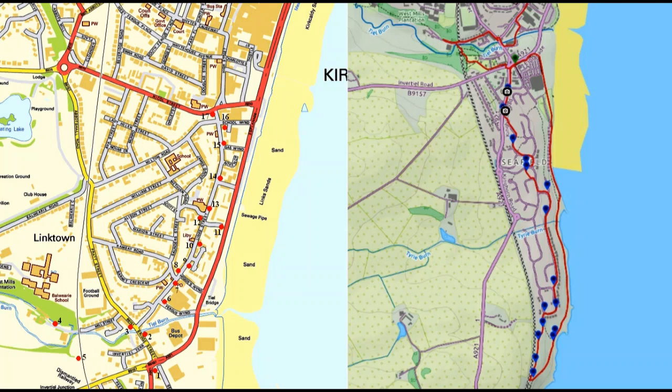Welcome to another in the series of virtual heritage walkabouts from Kirkcaldy Civic Society. This one covers quite a considerable territory. It covers the Seafield, Invertiel and Linktown areas of Kirkcaldy, or more correctly, if this was the 19th century, I should have said Linktown of Abbots Hall.